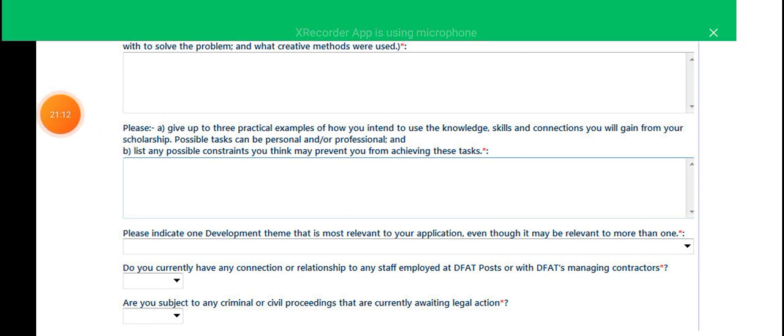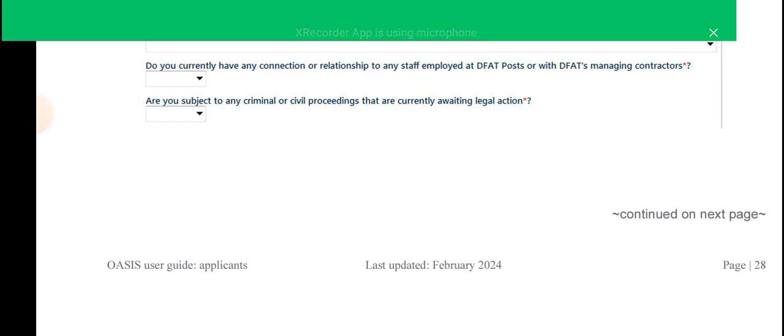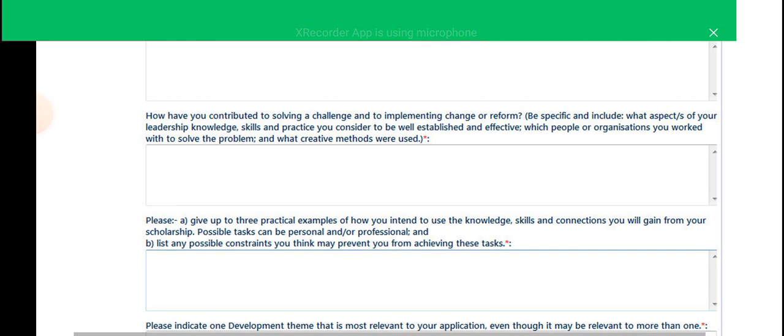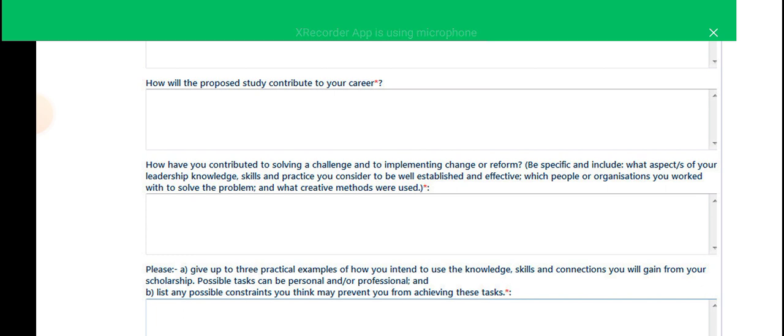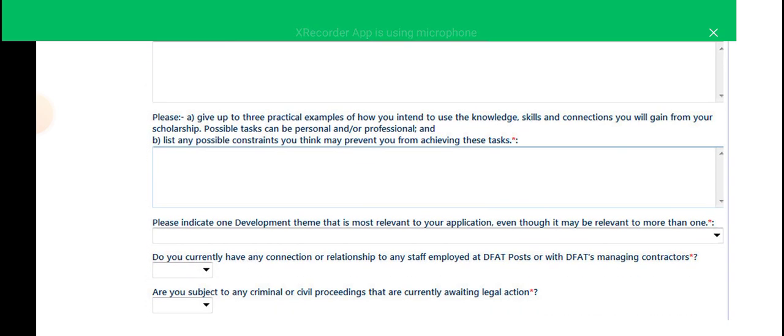So you indicate one development team. Of course, when you click on the drop-down box, you see the development teams and you indicate it. There are about three essays you have to answer, and there's no limit to what you can write here, but you don't have to write too bulky or too much. From the first instance, if you cannot capture the attention of the committee who is screening you, you are going to be at a disadvantage. But as long as you can capture the attention early, you are going to be on the winning side.